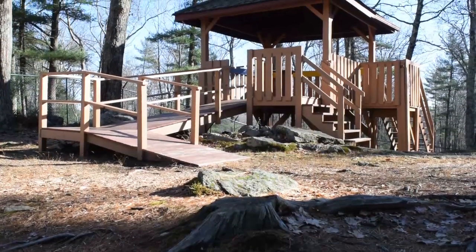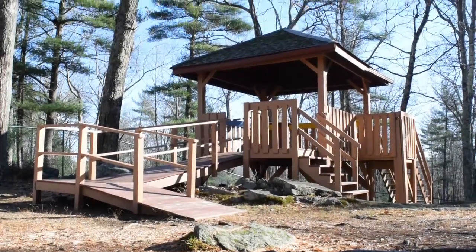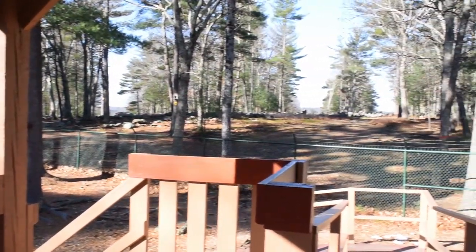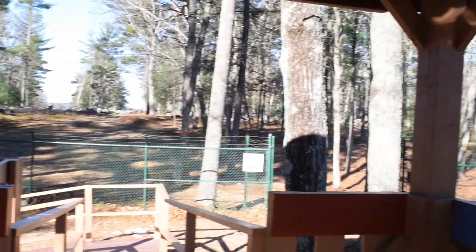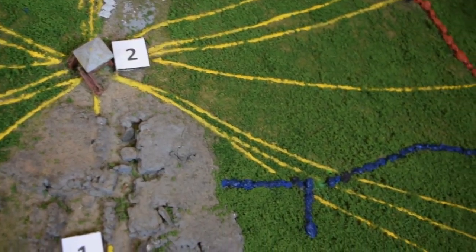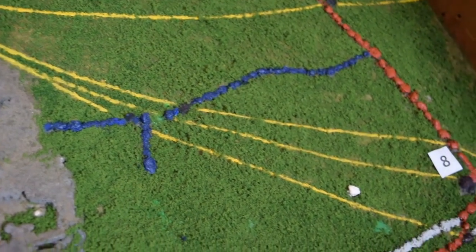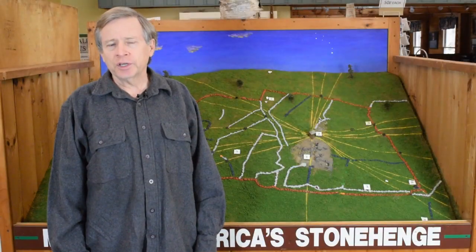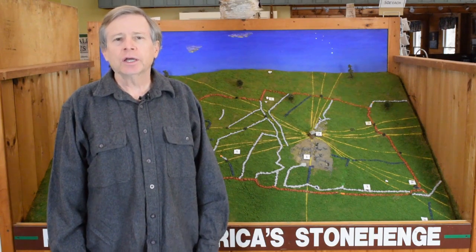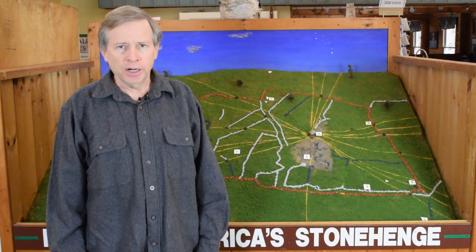There's a viewing platform. We identified this area after about 3 years of survey work. And we found that all the alignments with the sun, the moon, and stars come together at that particular point. So the yellow lines here represent the solstices, the equinoxes, which we call the quarter days. The cross quarter days are mid-season. They're August 1st, November 1st, February 1st, and May 1st. These divide the year into 8 parts.